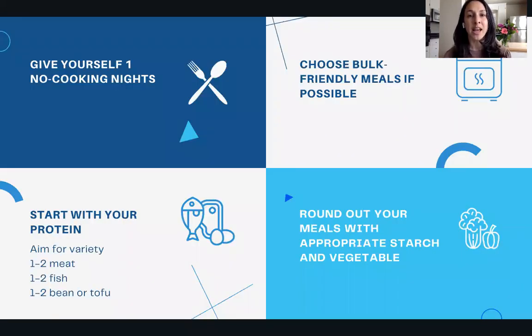Here's a couple things to keep in mind as you make your dinner menu. Give yourself at least one no cooking night. That means that you can order in or do some takeout or assign the cooking responsibilities to somebody else. It's not realistic to cook every single night, and we can get burned out easily. So give yourself one no cooking night. Also, save time or instances where you'll have to cook by choosing bulk-friendly meals. So I think of one pan meals or casseroles, things that are going to last you multiple nights.